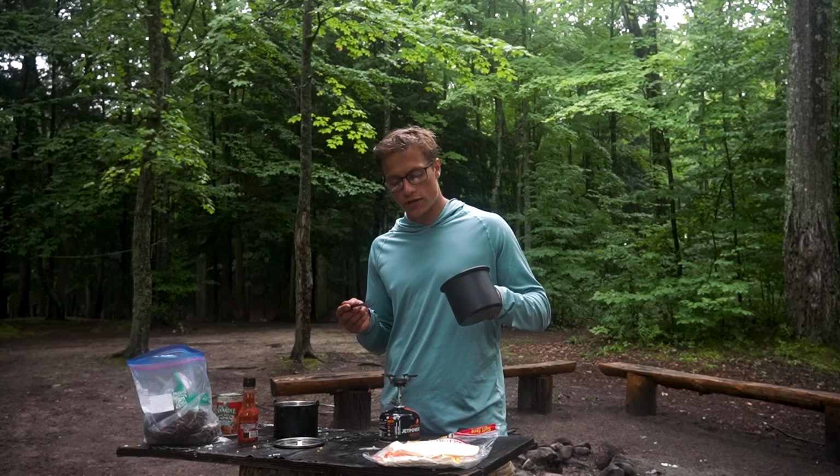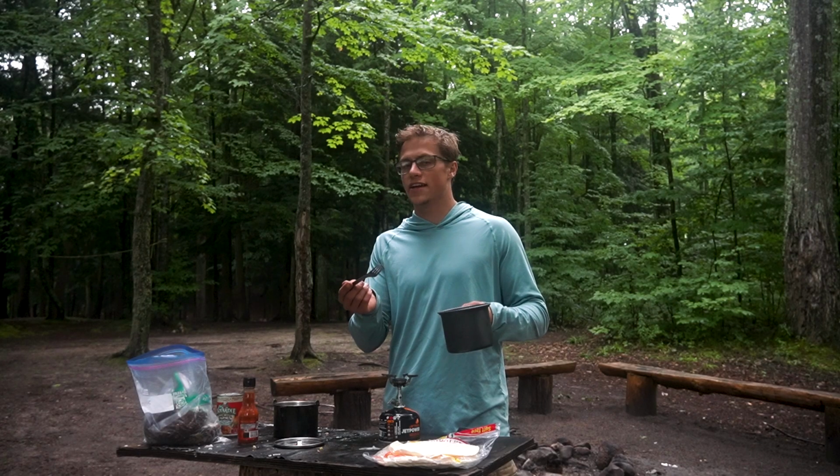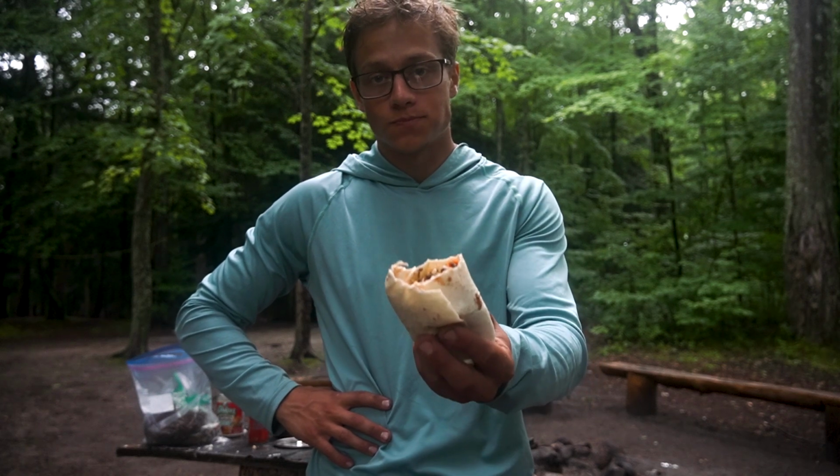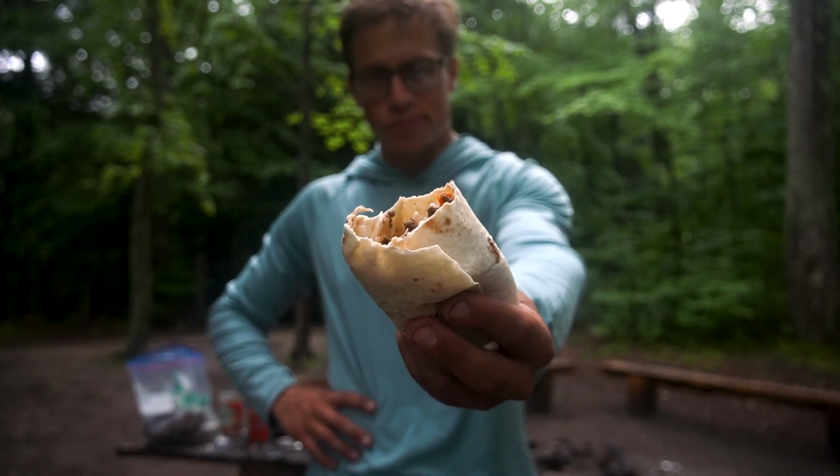Have something new on the menu for dinner. Dehydrated beef, rice, and veggies on a wrap with some hot sauce. Here, have a bite. It's pretty good.